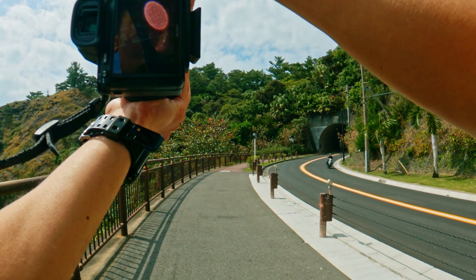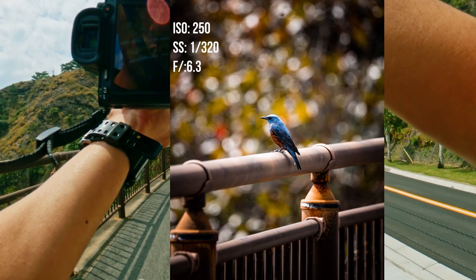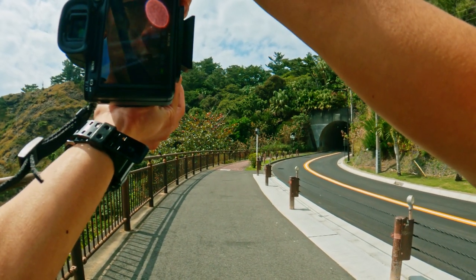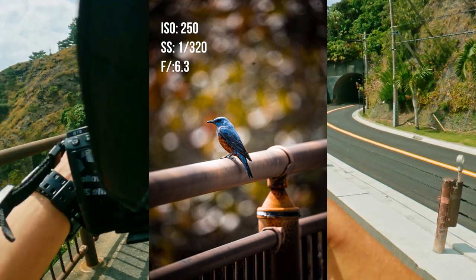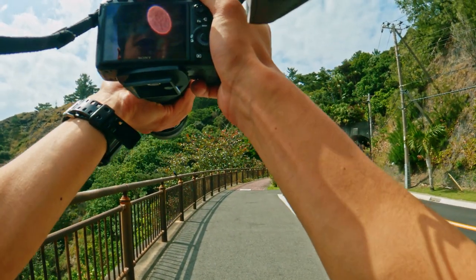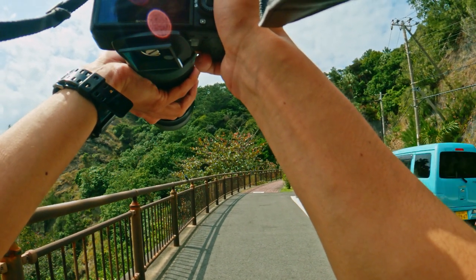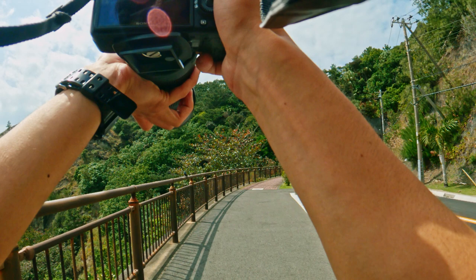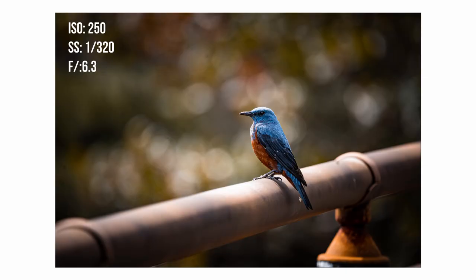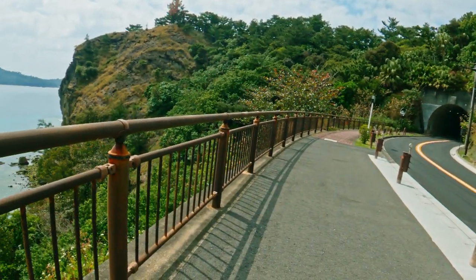Zoom in. Nope. Seems kind of friendly. He's not running away at all. Should I get the focus on to the bird, not the background? There we go. He's looking right this way. Oh, there he goes.